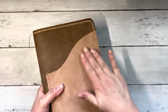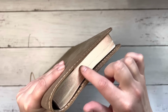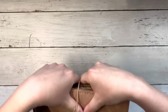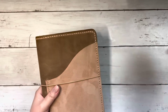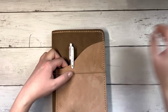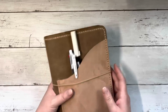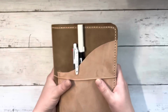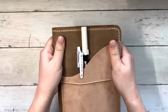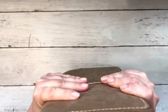This color pocket is almost the same color as this rose gold foiling when it catches the light. So again, I could just put this on here if I wanted. I should probably do this before I put the elastic on, but... And there you go. I'm really happy. This feels really good in the hand. It's soft. Both of these leathers are soft in different ways, but it smells amazing.